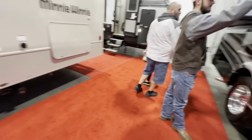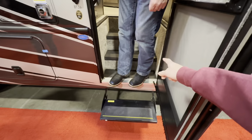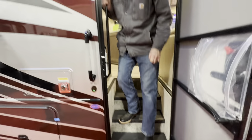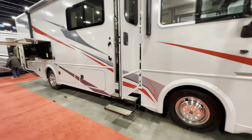Yeah. That step is broken. Oh, this one? Ours is doing that, too. I know, but ours is 3 years old with heavy usage. This is brand new. Winnebago.